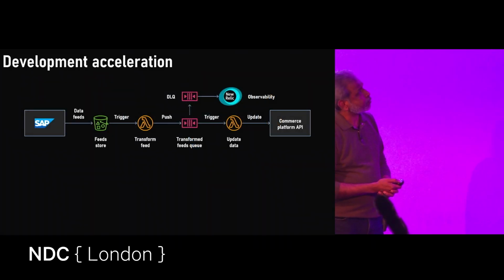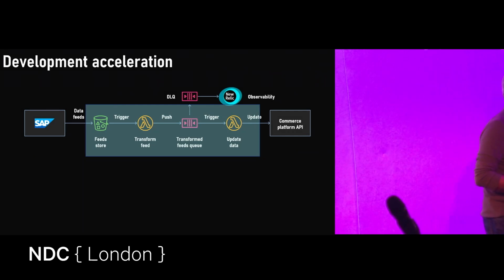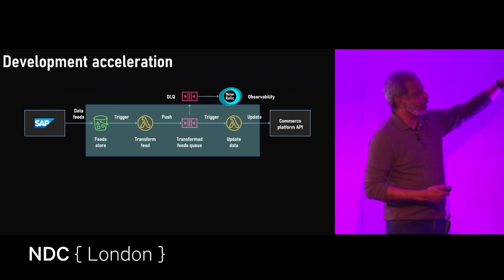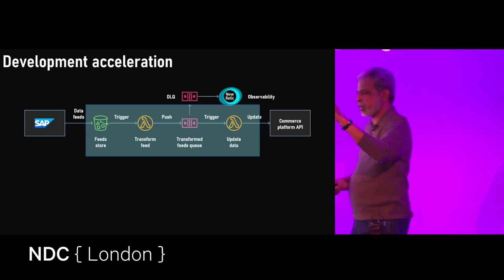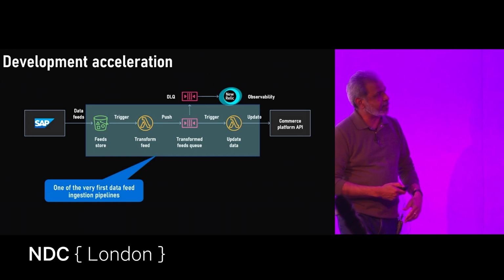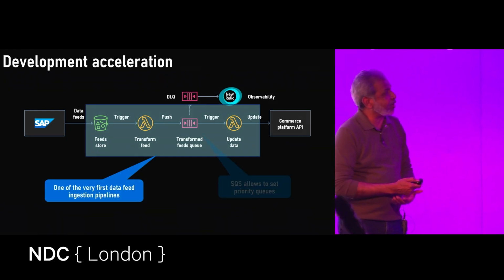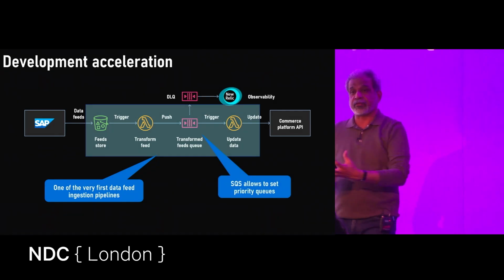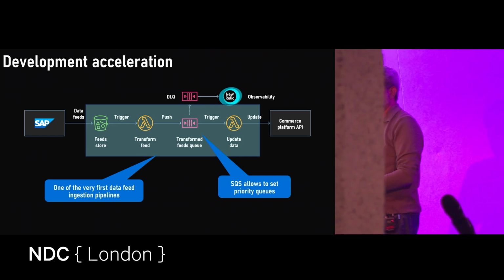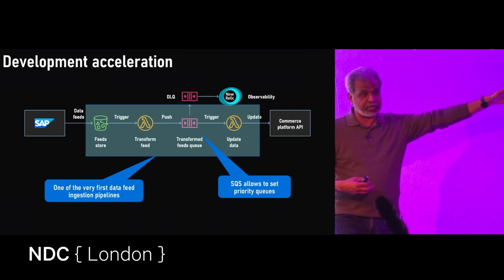And the development acceleration. This is one of the earliest data processing pipelines we put in place. SAP feeds will drop into the bucket, kick off a Lambda, they have a queue, and Lambda hits the platform on the other end. It's all fine. And the SQS allowed us to vary the speed of the flow, because in certain product feeds, like product price, that needs to go super fast to the other end.